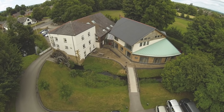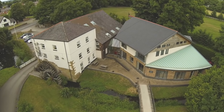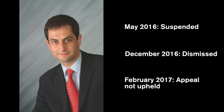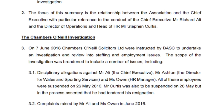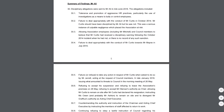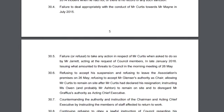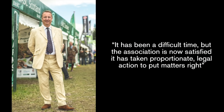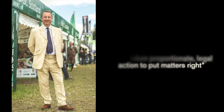Basque is on the hunt for a new chief executive after dismissing former boss Richard Ali for gross misconduct. Ali was suspended last May and dismissed in December. He appealed, but the ruling was upheld at the end of last month. This came after he was accused of misusing association funds to support an unauthorized internal investigation and displaying culpable negligence which placed the association at risk. Peter Glenzer, chairman of Basque, said it has been a difficult time, but the association is now satisfied that it has taken proportionate legal action to put matters right.